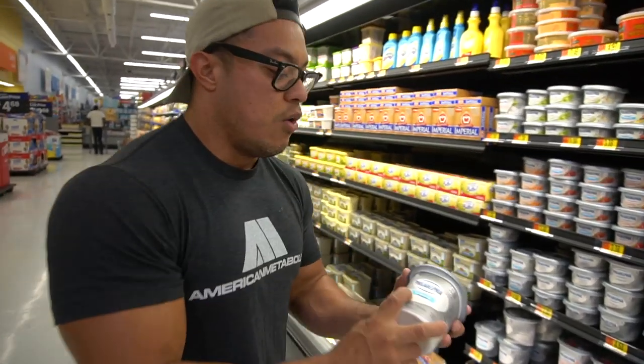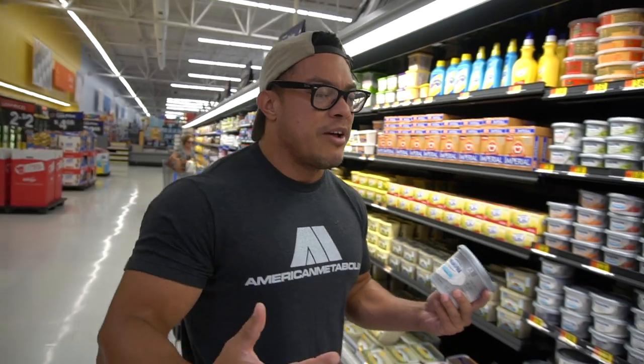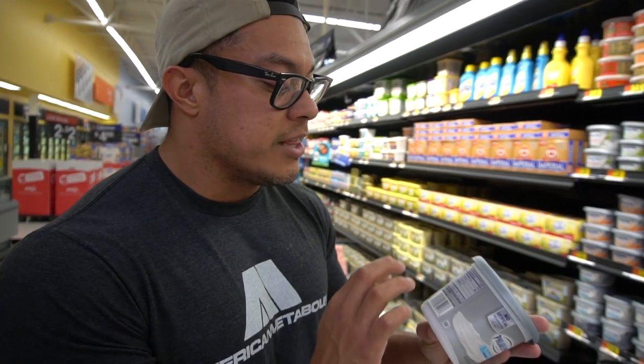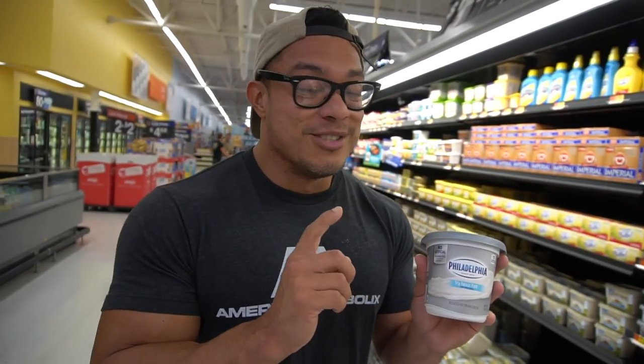Philadelphia, one-third less fat. Now again, I know you said, Logan, you want as much fat as you can get. This one, the ingredients are a little bit better than the original ones. 5 grams of fat, 2 grams of protein, and 3 grams of carbs. Again, cream cheese, absolute must. And plus, Baby Lo loves this stuff. She goes to town on this, and I don't mind her eating it because cream cheese is good for you.